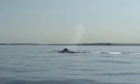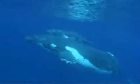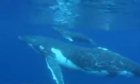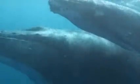Suddenly, a blow in the distance, a mother and her calf. The reasons why they come here are still unknown, but scientists suspect the warm temperatures, combined with thousands of sheltered inlets, makes it an ideal place to raise young.